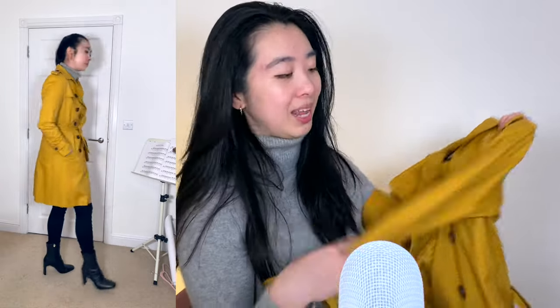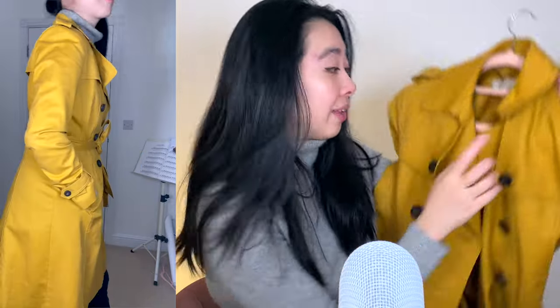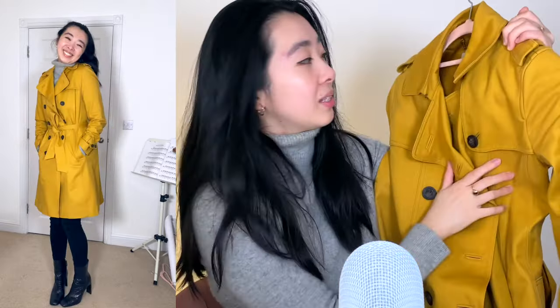If it's really autumny, you won't even notice the color. If you actually think about it, it is a mustard color. I mean, it is a pretty yellowy color, but it's understated enough, as in it's muted enough where it's not going to grab any attention from people. Again, the different buttons for me are also a bit of a statement piece. It is double-breasted. I got this from Hobbs. I got this again, I think 5-6 years ago.